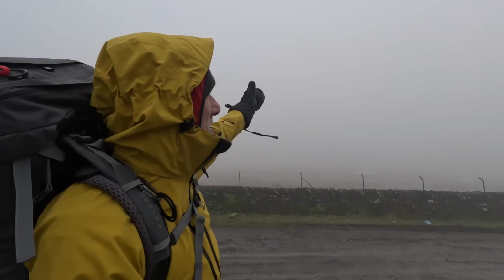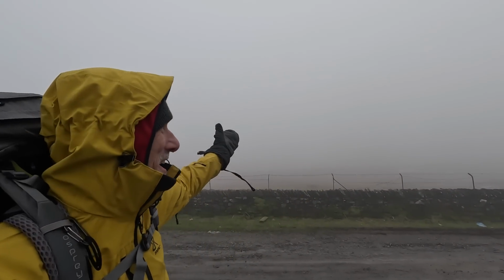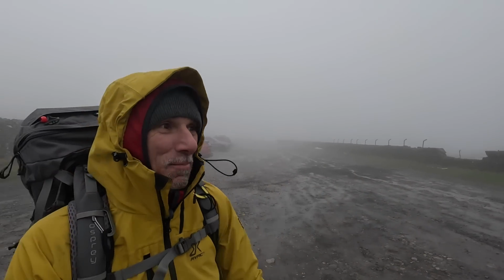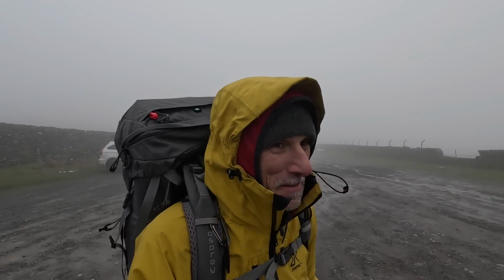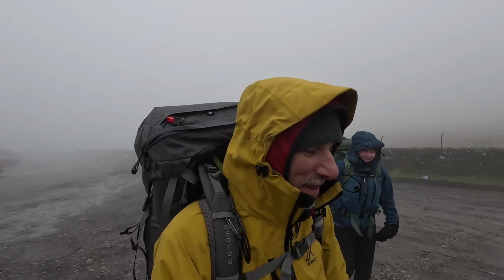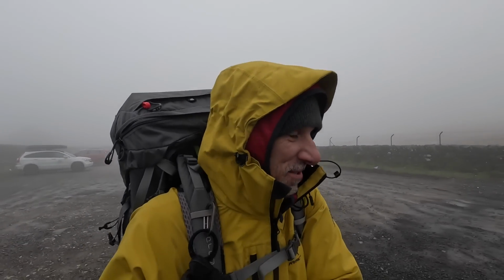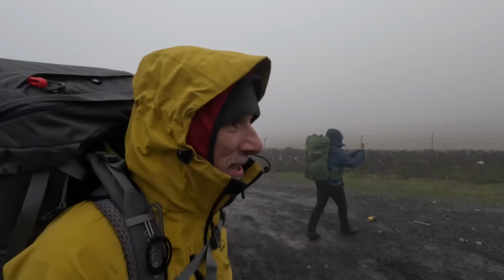I have just arrived at there. What do you think? We're actually at the top of the Kirkstone Pass and we can't see a blooming thing. But we came up anyway, so we just thought we're going to make the most of it and see. Hopefully things are going to clear, but they might not. And we'll just take what we get, really.